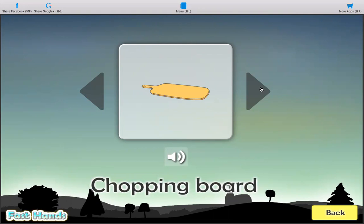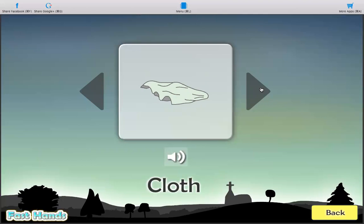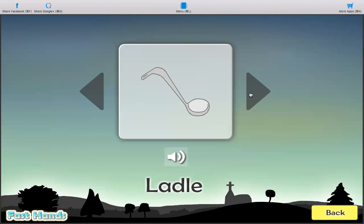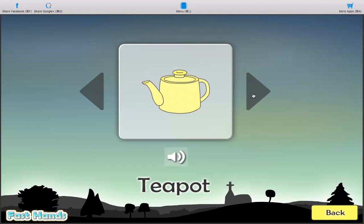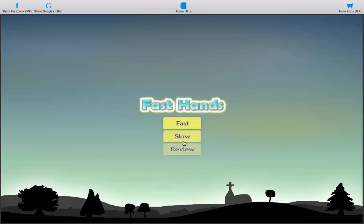Chopping board. Cleaver. Yes. Cloth. Clothes. Frying pan. Kettle. Ladle. Saucepan. Spatula. Teapot. Tray. Okay, let's try.